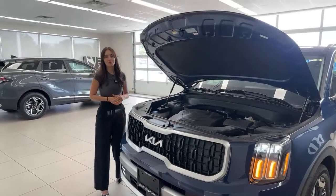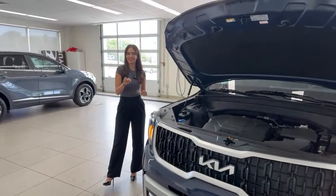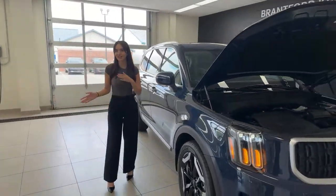Blake is asking, didn't we review a Telluride yesterday? No, that was a Palisade. It was the sister car. Yes, the sister car. So now we're reviewing the Telluride. You guys can compare them head to head.